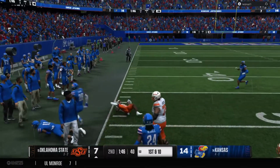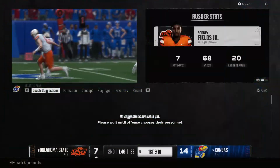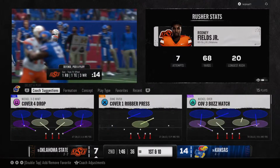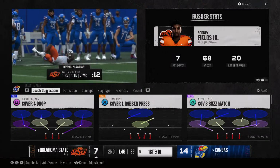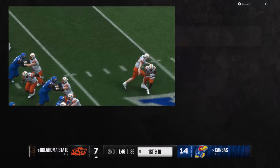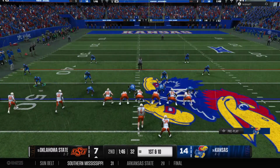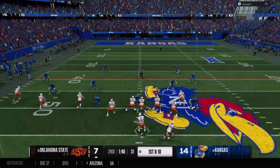At the 45 on his way. He will step out of bounds, but not before the big pickup and a 1st down for this offense. And that's all you want, right? You want that 1st down, understand the situation, understand I've got to get north and south, get a 1st down, get a new set of downs.